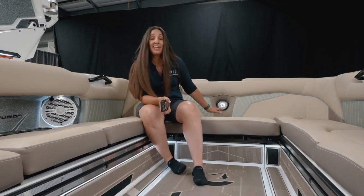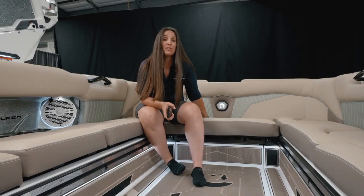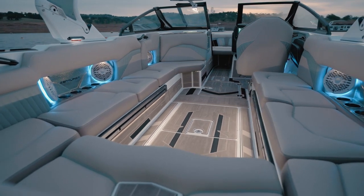We also build in things like this step down so that we take some of that pressure and stress off the interior as well. It is a beautiful interior, and you know that as soon as you step into this boat, but it's also amazingly strong.